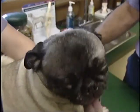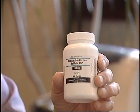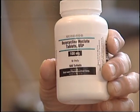If your pet tests positive for Lyme, there is a very effective medication. There is a relatively standard treatment for pets with rickettsial disease, with Lyme disease, and that's doxycycline. It's been around a long time. It's reasonably effective, and there's a standard dose and a standard protocol. Most of the experts are telling us we should treat them for 1 month.